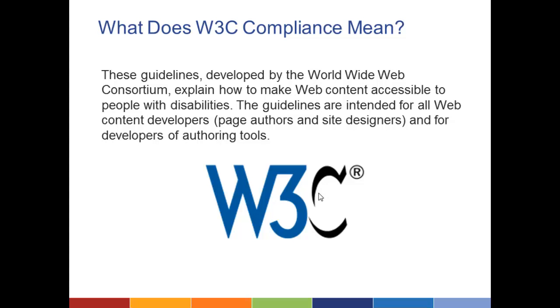W3C is a different type of thing. W3C is a set of guidelines, which is generally thought of as kind of a better, in quotes, set of standards, so a more useful set of standards in actually making your website useful for those with disabilities. However, it is not binding. There's often a movement afoot to try to get the federal government to recognize W3C as opposed to 508, but so far there hasn't been much actual action in this realm.